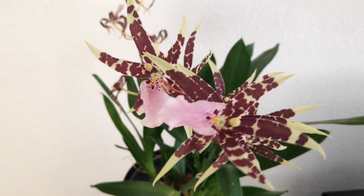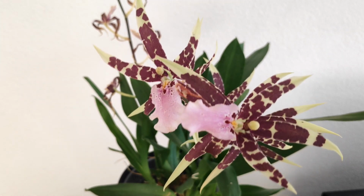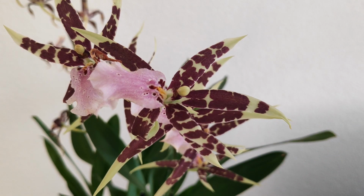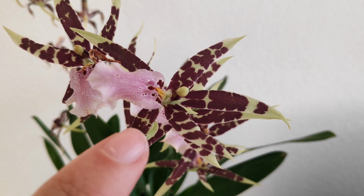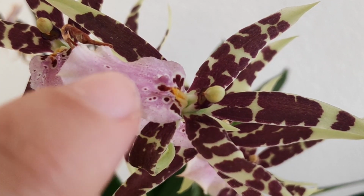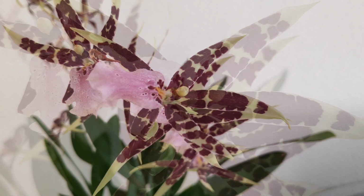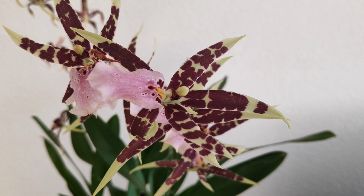And the main feature that I enjoy about this brassia is the lip. Because if you take a look at the lip, now maybe you can see the lip a little bit better. I mostly really like the fact that you have these larger spots on the lip, but you also have a lot of very small spots. And all of them are kind of surrounded by this lighter pink ring, which gives it a very intricate look. And it makes the flower really interesting.